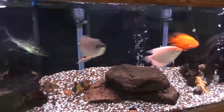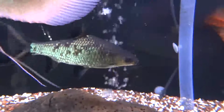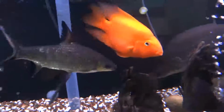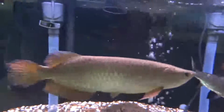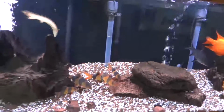I really like that. I got a ballast shark, whatever you want to call it, here too. He's been getting picked on by something. I'm not quite sure what. So I'm going to probably remove him, put him in one of the other tanks. So that is my main tank.